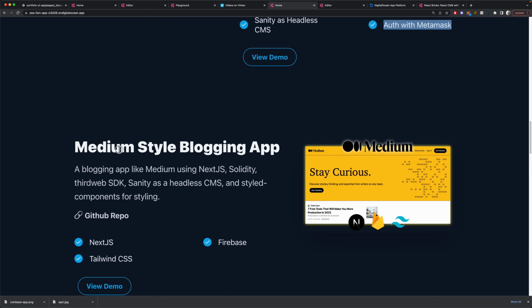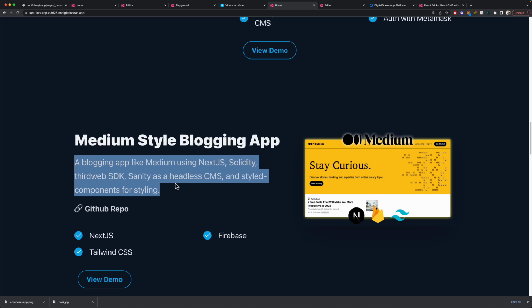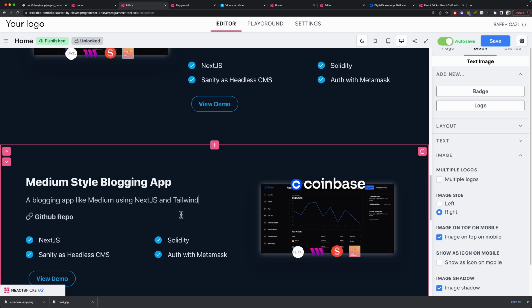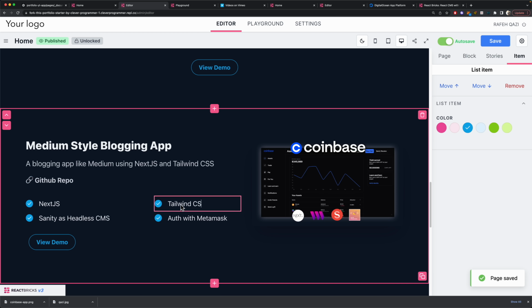Second project, we will call it Medium style blogging app. So let's go ahead, paste that there. I will grab the copy from a final version. A blogging app like Medium using Next.js, Solidity. Actually, we don't have Solidity in here. So I'll paste that in here, and we'll remove Solidity and Third Web SDK because we don't have that. And we also don't have Sanity for this, and we're not using styled components. Okay, so blogging app like Medium using Next.js and Tailwind CSS. I'll say Tailwind CSS, Next.js.